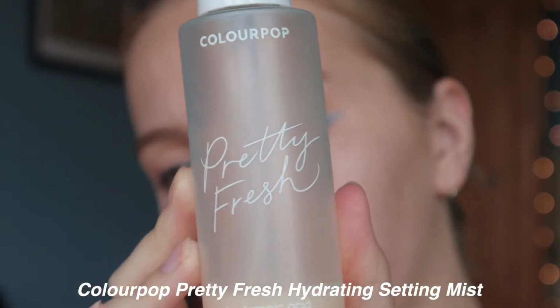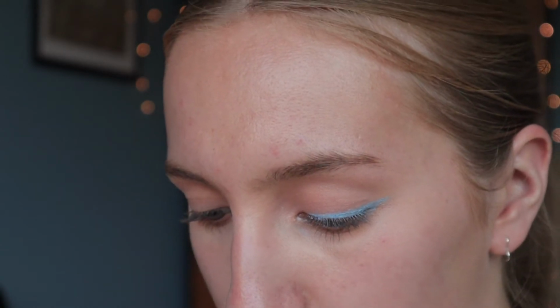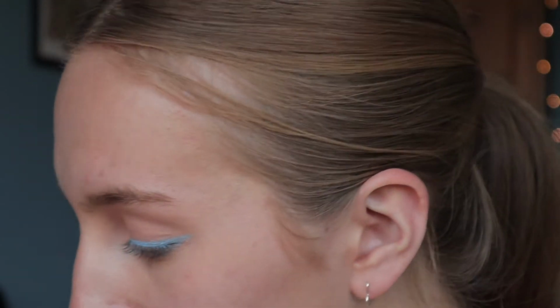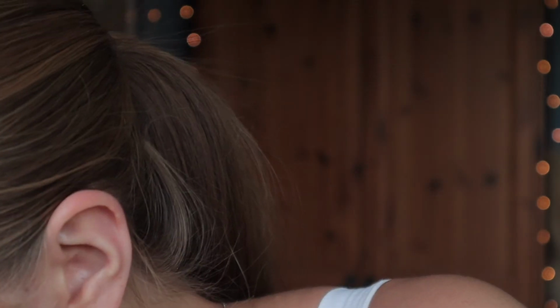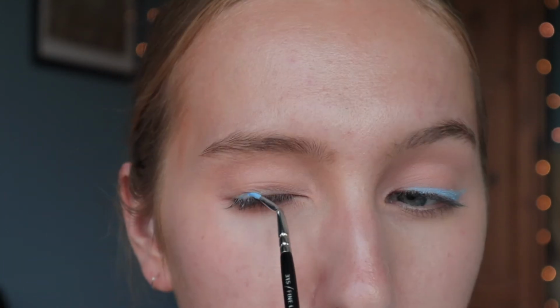I do think it's working, but for a bit of an experiment, I'm just gonna go grab a setting spray and try it with that. I just grabbed the Colourpop Pretty Fresh setting spray, and I'm just gonna clean out what I have going on. Do one spritz of that spray. It's quite a nice smell. Sorry, bear with me while I'm trying to get some of the shadow in there. My one tip with this is you do only need the slightest amount of liquid.